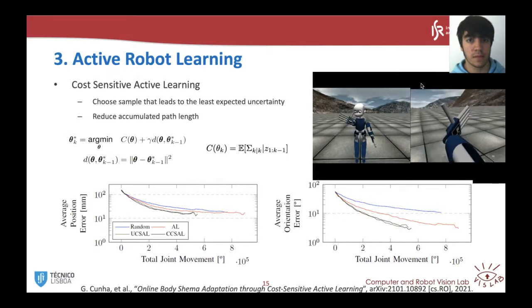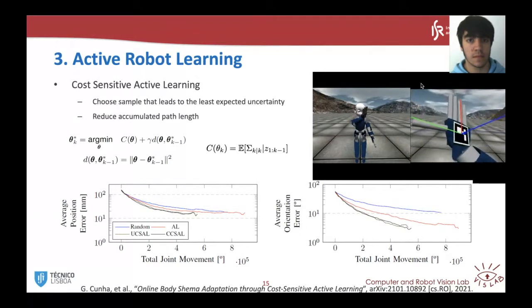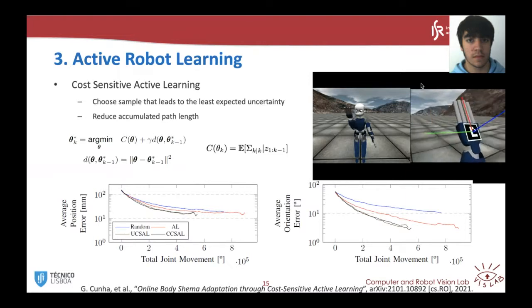In this case Gonçalo Cunha used a black box optimization method called Direct, which is a global optimization method that is very fast and can give you the point. Is that similar to Bayesian optimization, or is it fundamentally different? No, it's similar. Yeah. So this is Bayesian optimization.